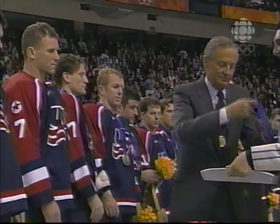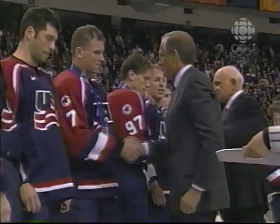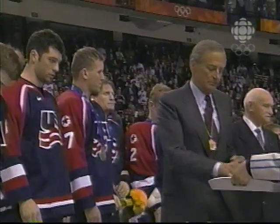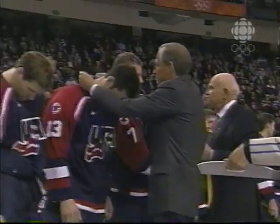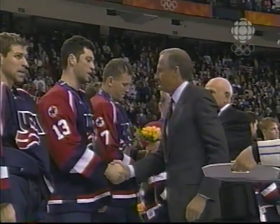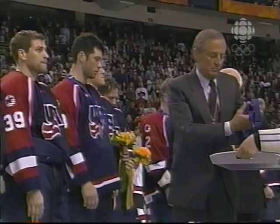How about Joe Sakic? In the last 9 months, here's what Joe's accomplished. The Stanley Cup, the Hart Trophy, the Lady Byng Trophy, the Lester B. Pearson Award, and an Olympic gold medal. Not too bad. Not too shabby.